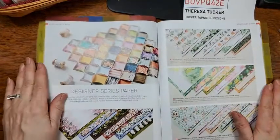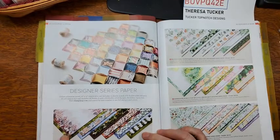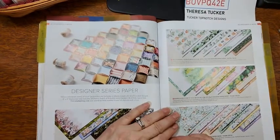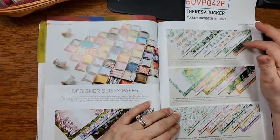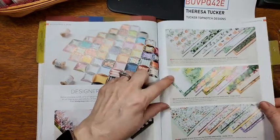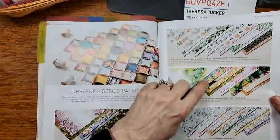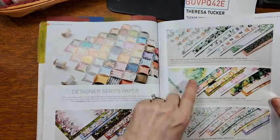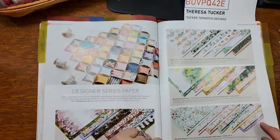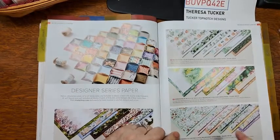Now, here's the designer series paper. Here's where you get to see all the different sides. So it's front and back. They're double-sided. Bloom Where You're Planted. So this is the one I ordered today, Expressions in Ink. And I wish I had this paper here to show it to you. It's got gold leafing throughout some of these. You can see it here and here and on here. This is the Hand Penned, and I do actually have this one. It's gorgeous too.